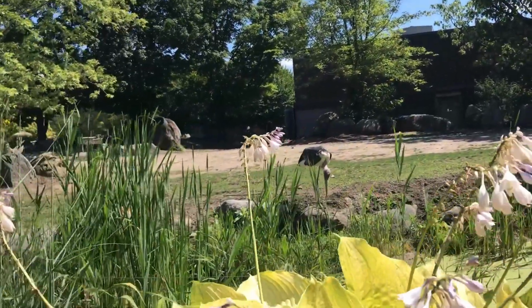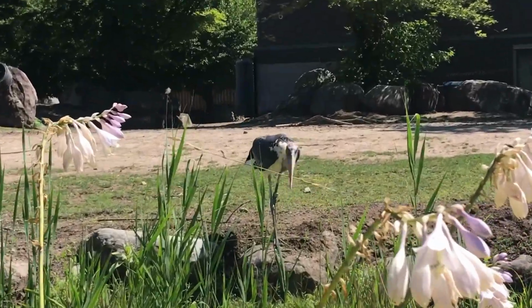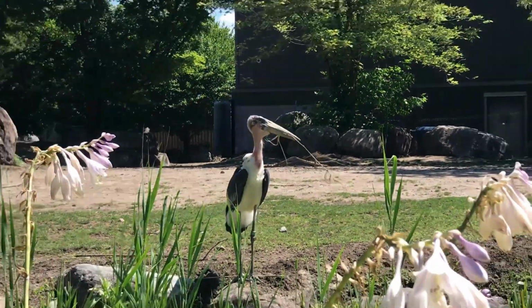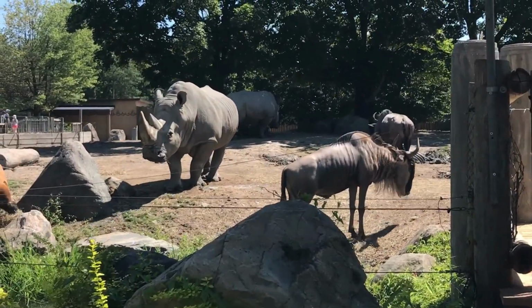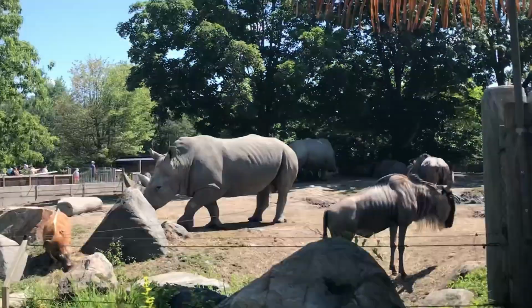This is the outdoor exhibit for the white rhino, wildebeest, red river hog and marabou stork. It is roughly half an acre. It provides shade and a place to run around. I enjoy mixed species habitats because it allows for more animal space.